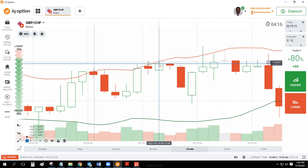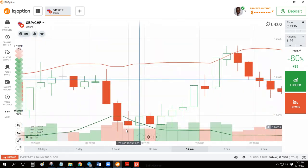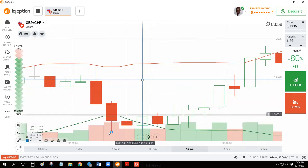Rejection. In these three candles, there was change of polarity. One of them must be green, red. Because this candle closes right on resistance, in that case, the next candle goes down directly. You don't have to wait for a touch. Now for this one, you can look at it from a different perspective.